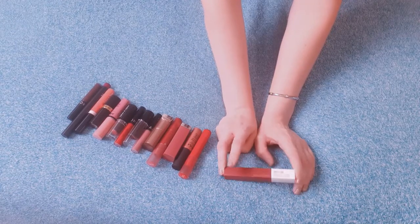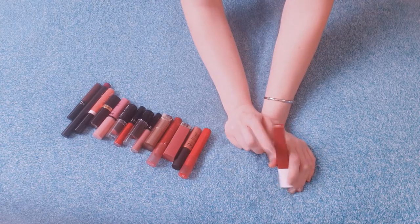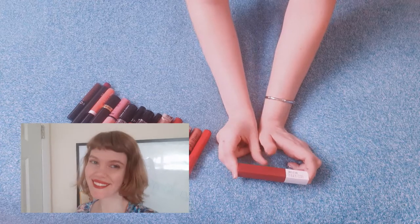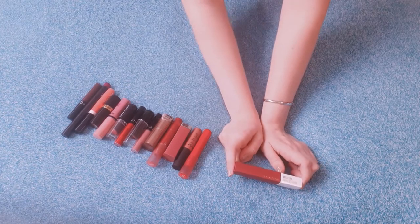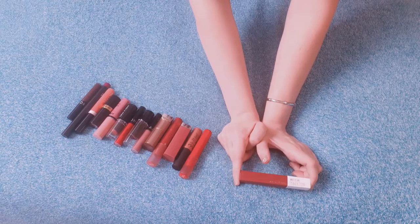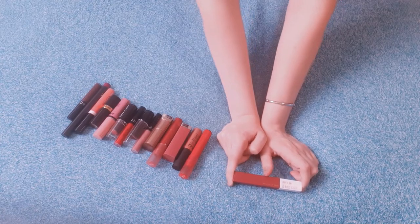This next lipstick is my favorite of my reddish shades. This is the Superstay Matte Ink in the shade Ruler. This is such a pretty color. It really does walk the line right between pink and red. It wears very well throughout the day. I think it would probably be number 1 or number 2 if it wasn't so sticky.